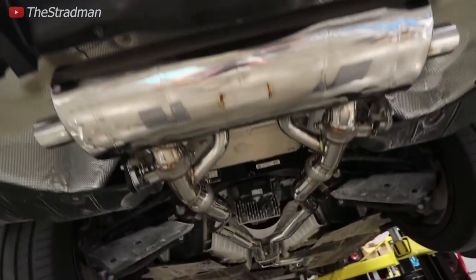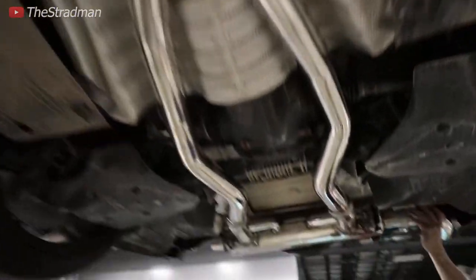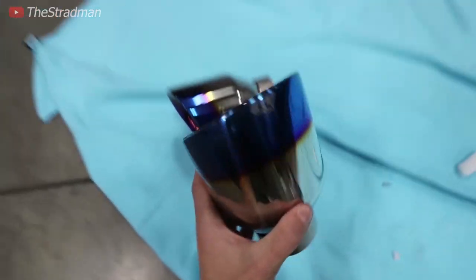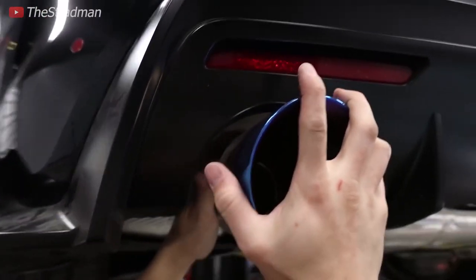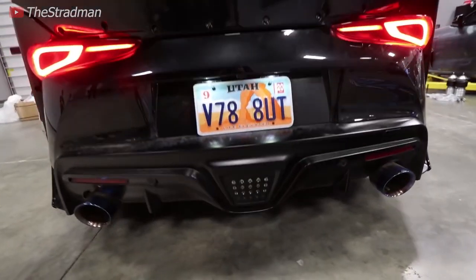This might be the coolest and saddest thing. This exhaust is so beautiful looking, but we're never ever gonna see it. But thankfully the exhaust tips are just absolutely unreal. That coloration is so crazy. That's gonna look so crazy with the black. Holy cow. That's so sick. That's insane. Finally.